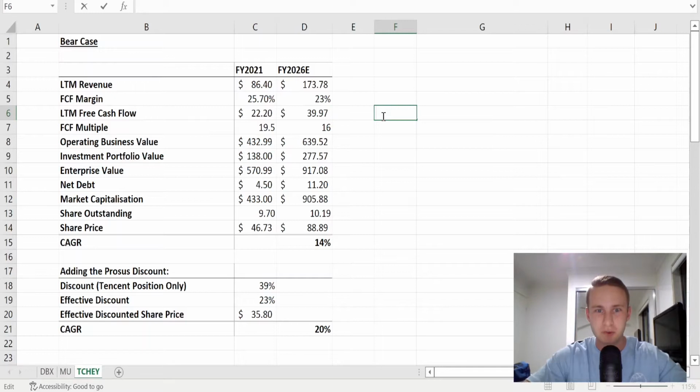Today in this video we're going to be doing a Tencent stock valuation and we're going to be adding in the Prosus discount to see just how cheap we can buy Tencent stock via Prosus. So essentially for this valuation I've done a sum of the parts valuation where we take into account Tencent's operating businesses and then also taking into account their investment portfolio. And by doing this, I've separated out the valuation into a bear case, a base case, and a bull case. So let's get into it and let's see what we can expect out of Tencent as an investment, as well as what we can expect out of Prosus as an investment.